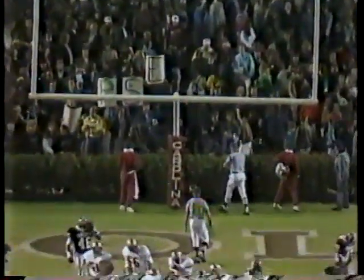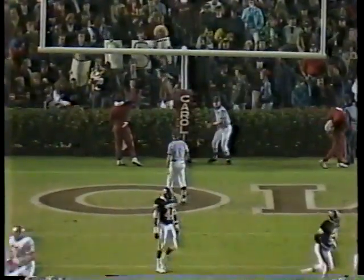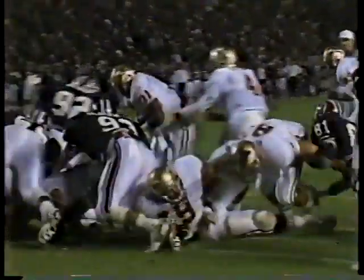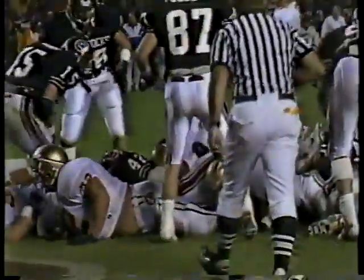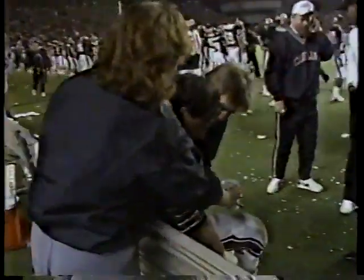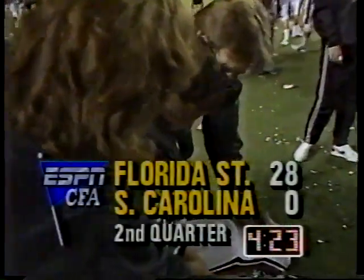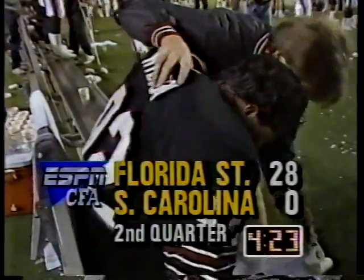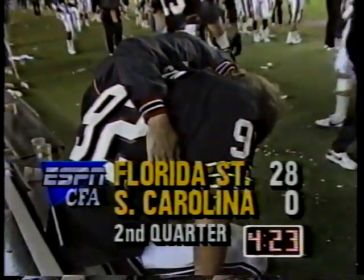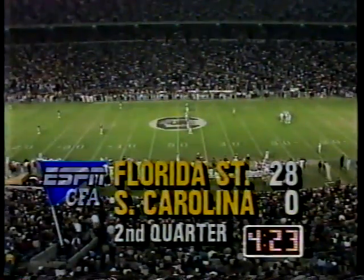Well, one thing Richie Andrews can do, that's drilled the extra points. 41 straight this year, and we'll give you another look at number 31. Well, there's no surprise here. This is just, they call him a masher. That's their description of him, and he mashed his way in there. 4:23 second quarter. It's 28-0. Florida State on top, 28-0.